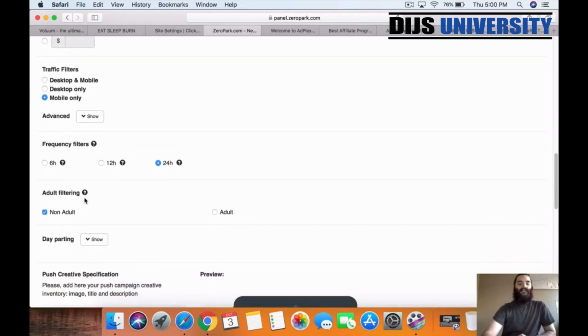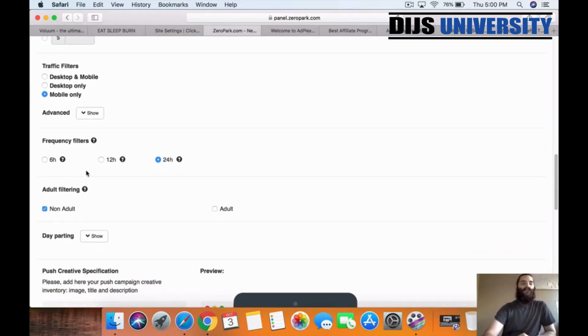Frequency filter, this is basically just if you wanted to have your ad shown to the same person more than once a day. So you can see there's a 6-hour option, a 12-hour option. Right now it's automatically defaulted to 24 hours. I'm not going to change it, but let's say you wanted to. You could change the frequency down to every 6 hours the same person could see your ad. Same thing with 12 hours. We're not going to do that.